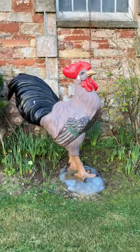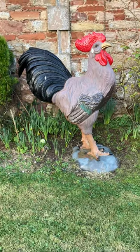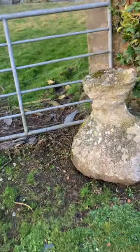That's some rooster, isn't it? Could you imagine the eggs that you'd get from that? It would be like Easter eggs from the hens, with the size of that rooster.